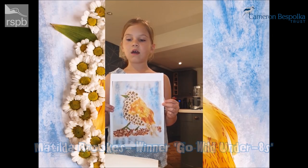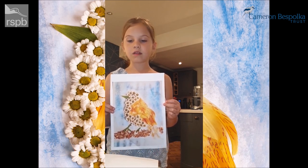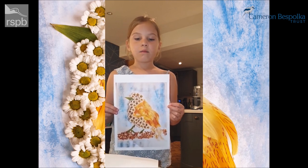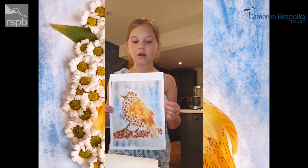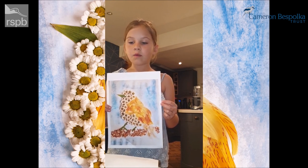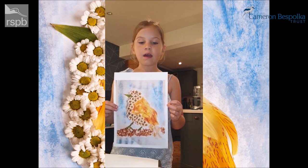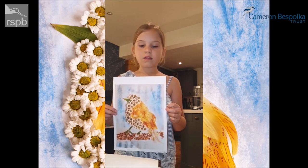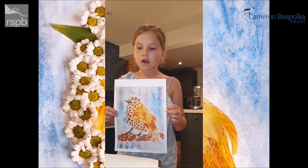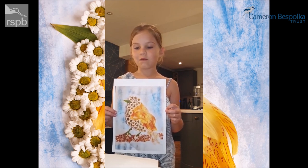Hello, my name is Matilda. I am the winner of Under 8 Go Wild category. I have made a bag with bird food, grass, one gem and lots of different flowers with watercolour blue for the background. I made this bag because my favourite animals are koalas, horses and birds. When I was doing my schoolwork over lockdown, I thought it would be good to enter this competition. There was a jar of flowers nearby, which gave me the idea to do the collage. I feel very grateful and happy about winning this. And remember, it doesn't matter if you win or don't. It's just the fun that counts.